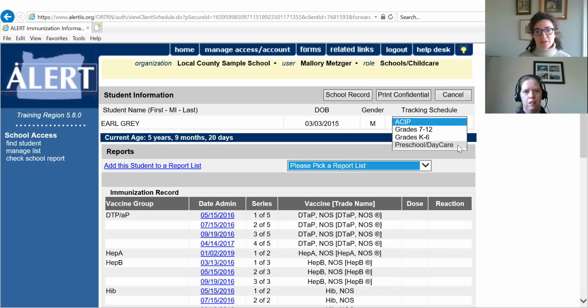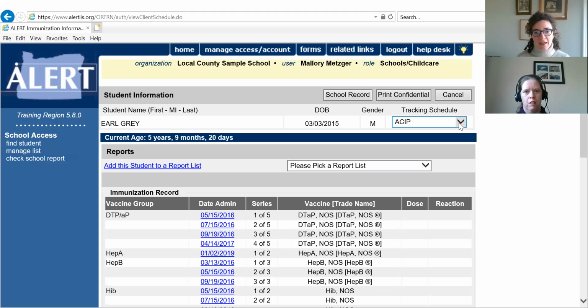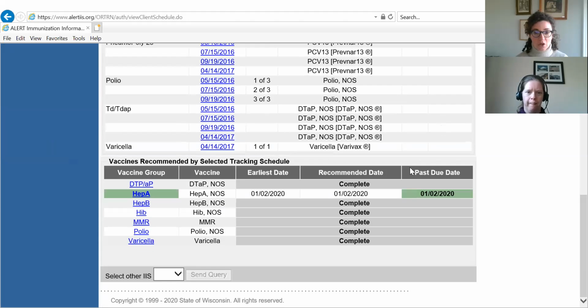So Earl is in my preschool. And right now you have to click it twice. Sometimes that takes a second time to make that tracking schedule stick. But once that happens, if you go down to the bottom, you can see this section looks completely different. Now, Earl is just due for the hepatitis A, because the school schedule is different than the clinic schedule.